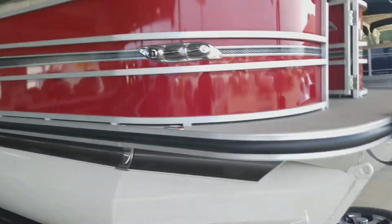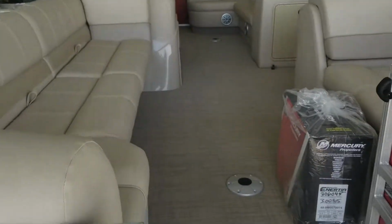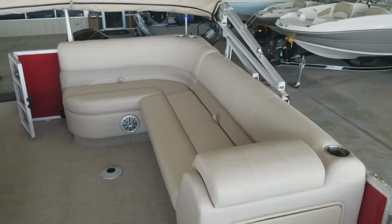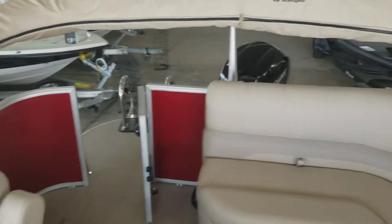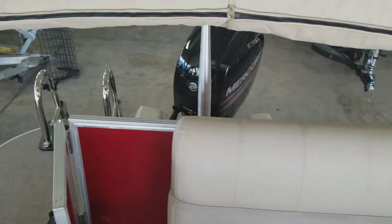Self-deployed bimini top. Changing room. Table. All the standard features of the Ranger package on this boat. This is one of the nationally advertised boats, so price is what you see online, plus any dealer added options.